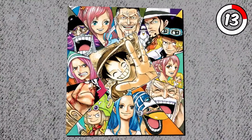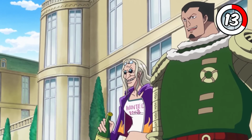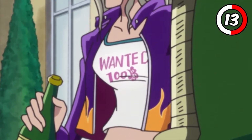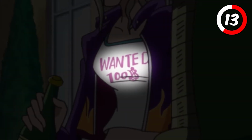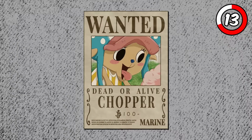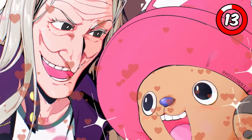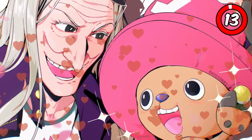During the Levely arc, in this specific scene, we can see Dr. Kureha and Dalton having a talk. And if you look closely at the shirt Kureha is wearing, you'll notice that it says, "Wanted, 100 berries." This is, of course, a reference to Chopper's bounty at that point in time. And you have to admit that it's really sweet how she made this custom shirt to support him.